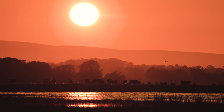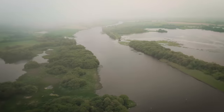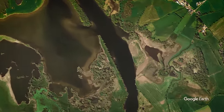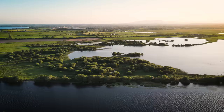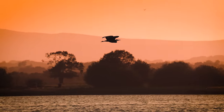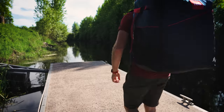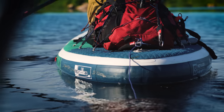This was one of the most incredible places I've ever camped. About 4 months ago, I received a tip-off about an amazing camping location on a thin spit of land near a freshwater lagoon filled with wildlife. But there was just one problem, because it was nearly impossible to get to by land. So the solution, my first ever paddleboard camping trip.